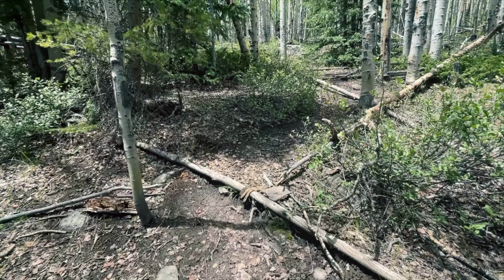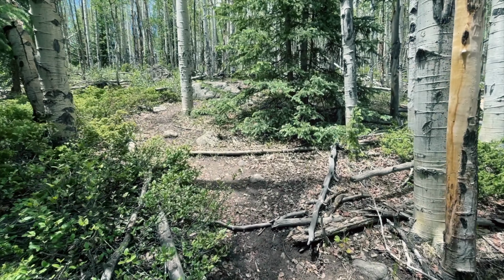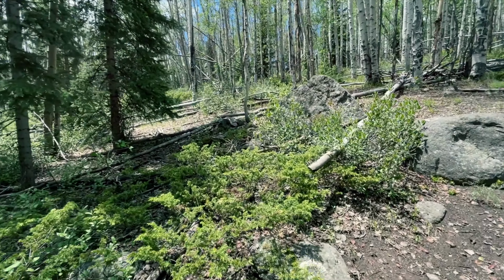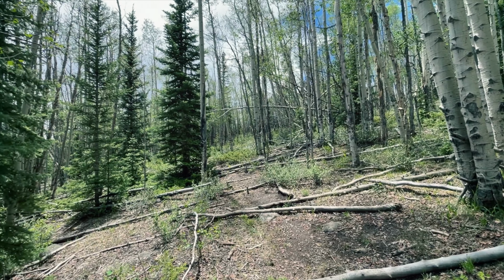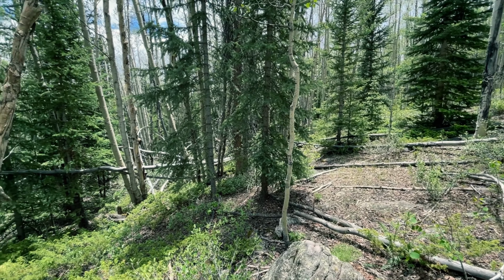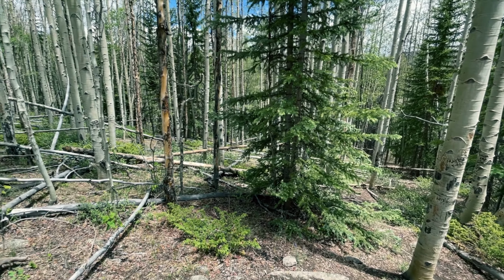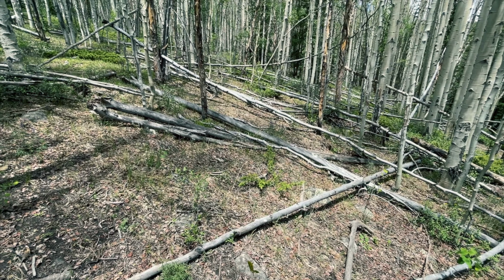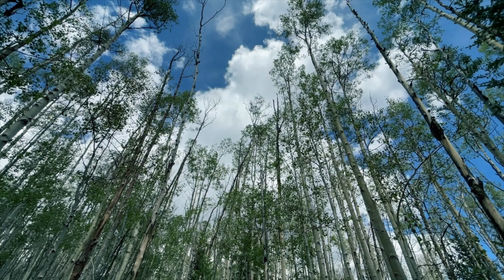I did not wear the right shoes today. Yesterday I got my hiking boots completely soaked while we were on the trail. So I'm wearing some Vans right now. Well, I don't see any more cabins. This is a cool little forest area. Apologize for being out of breath. My body is not used to doing this anymore. Check this out. That's cool.